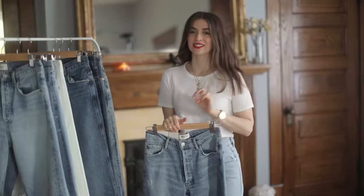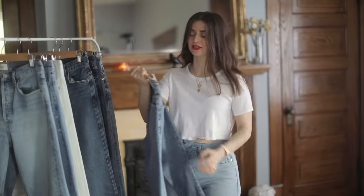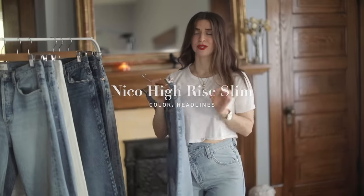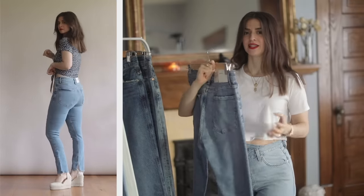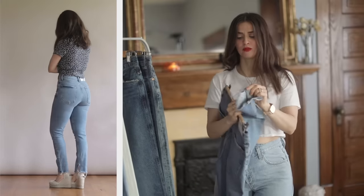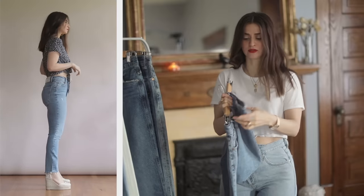So let's try some borderline skinny jeans for you guys who absolutely love skinny jeans or stretch jeans. These are the Nico High Rise Slim Fit jeans. Right away, some extremely redeeming qualities: your butt will look amazing in these. They just cup the cheeks very nicely. For the hem, this is a beautiful hem where they have almost a raw hem, but not quite. In the front, it isn't a raw hem at all.